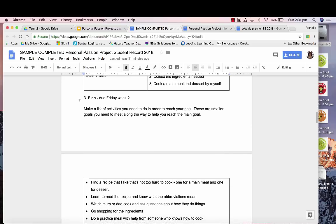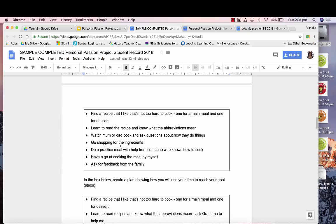And then you also need to break that down a bit further and ask, well, in order to reach that goal, what are some steps I might have to do along the way? So I started to work through that. I'd need to find a recipe. That's not too hard. I'd need to learn how to read the recipe because they use abbreviations, and I'd need to know what they mean.